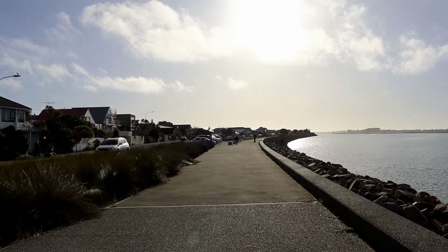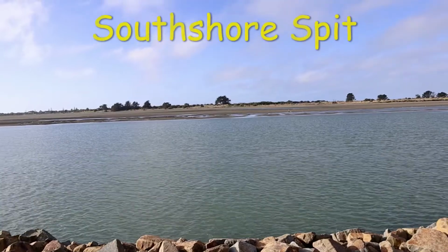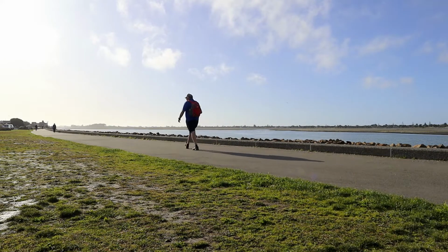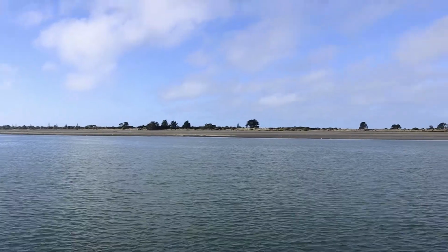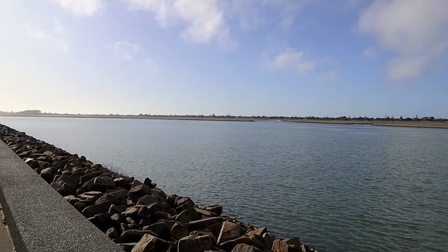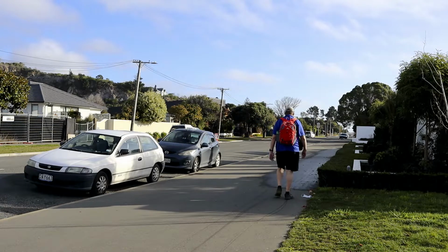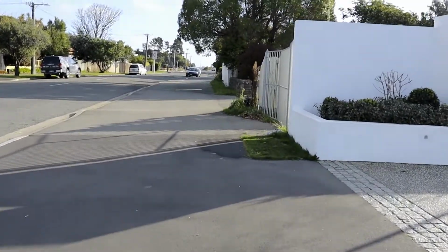So we're just walking down the footpath here, down along next to the estuary for about the next 30 minutes. That's South Shore Spit over there on the other side of the estuary. So we're just walking down to the Monks Bay causeway, which is the last section of the trek.